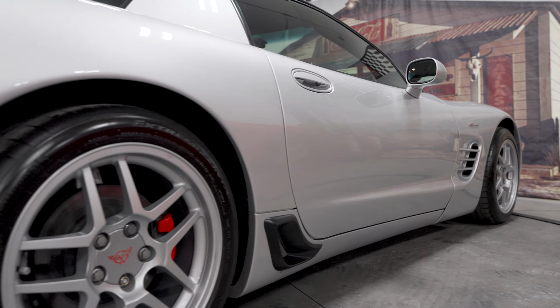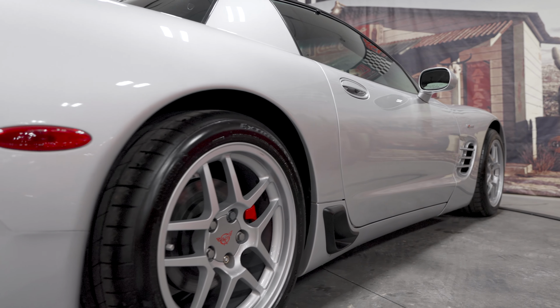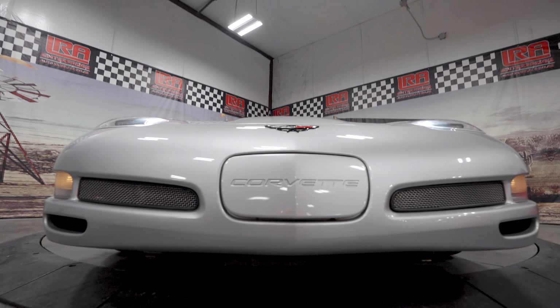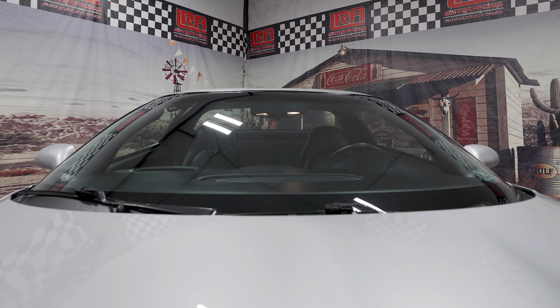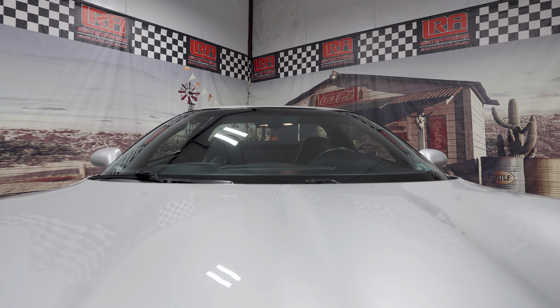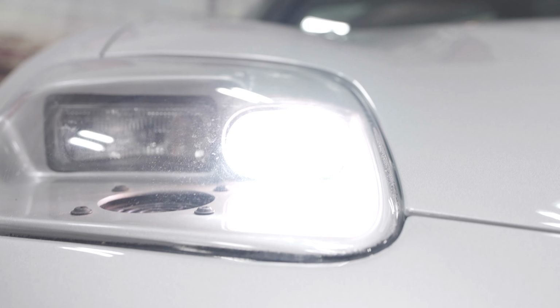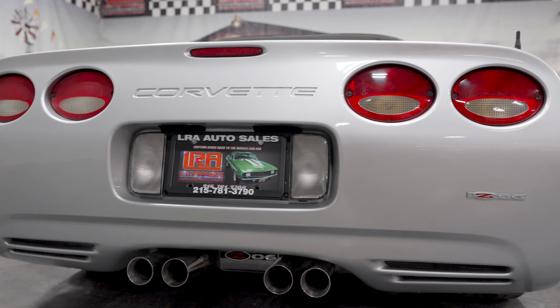The C5 Z06 was only offered as a fixed-roof coupe for increased chassis stiffness and featured a quad-exit titanium exhaust system, mesh grille inserts, and weight-saving measures such as thinner glass and reduced sound deadening when compared to the standard C5. This example is finished in Quicksilver Metallic and features aftermarket fixed-position headlights as well as Z06 fender badges, rear brake vents, and quad exhaust outlets.